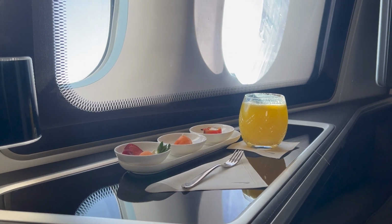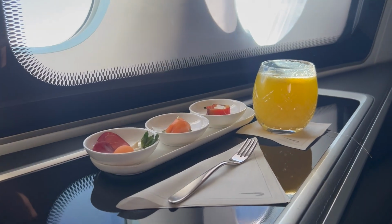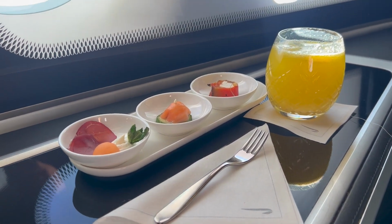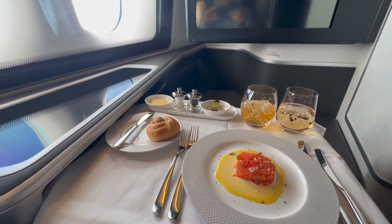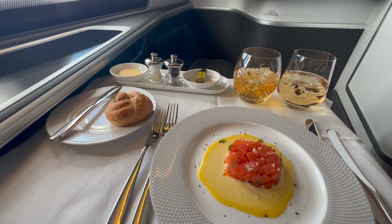Canapes were served to kick off the service. These were simple but really tasty and a lovely way to start the meal. For my starter, I ordered the Scottish smoked salmon, which was every bit as delicious as it looked.